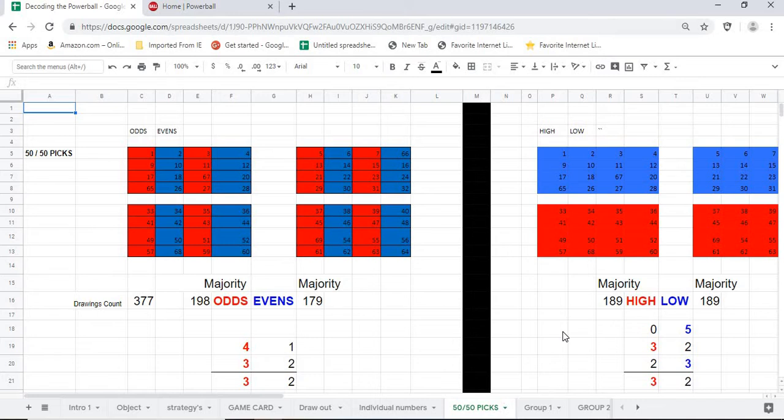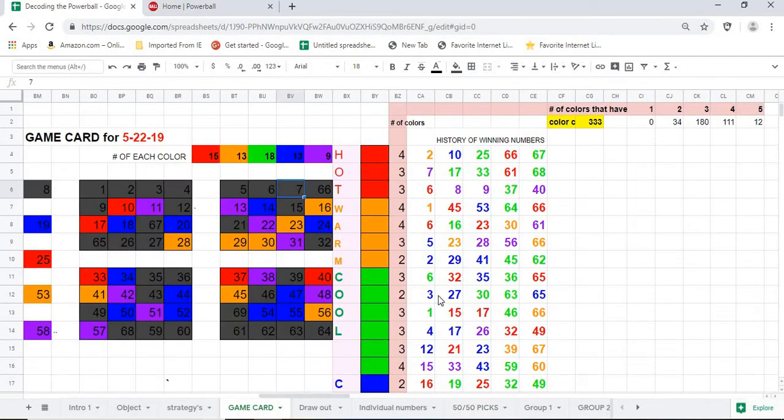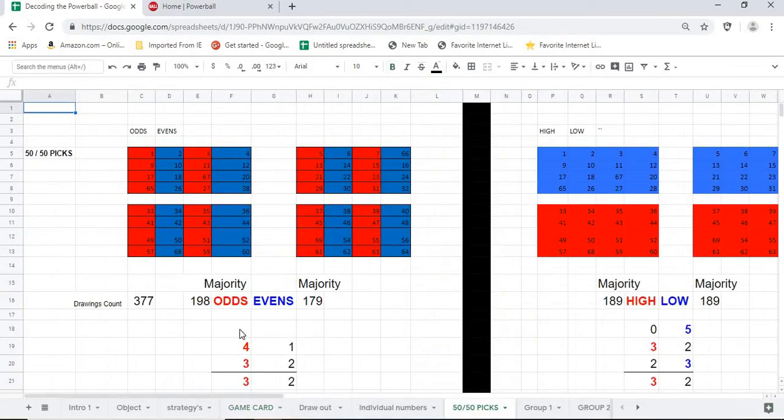for the upcoming drawing, okay? So I'm going to go back to the game card and find out what colors the numbers were. So I got an even, odd. As I come back here, I know I have 2 odd numbers and 3 even numbers. So over here, I'm going to make this 378, and now I'm going to make this 180. So the one that's highlighted is the one that won the majority.